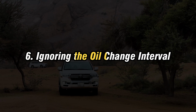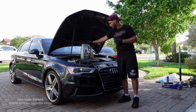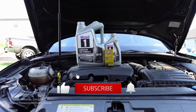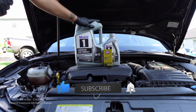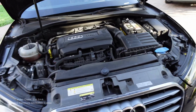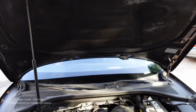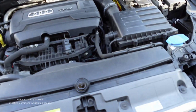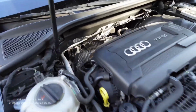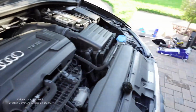6. Ignoring the oil change interval. Many people believe they can go longer than recommended between oil changes, especially with modern synthetic oils. While synthetic oil does last longer, pushing the interval too far is a mistake. Oil not only lubricates but also cleans, cools, and protects your engine. Over time, it degrades and accumulates contaminants like metal shavings, dirt, and fuel residue. Driving past the change interval can lead to oil breakdown and sludge formation, which chokes your engine's internal components.